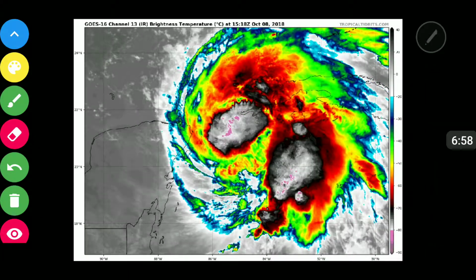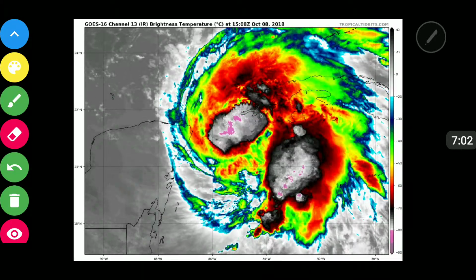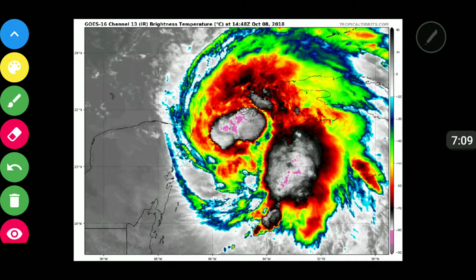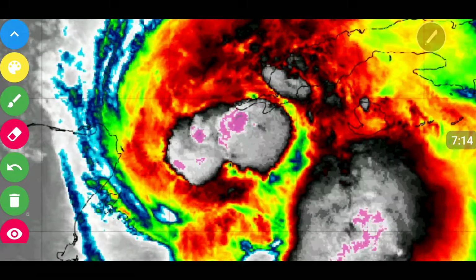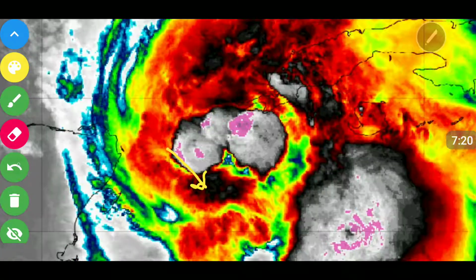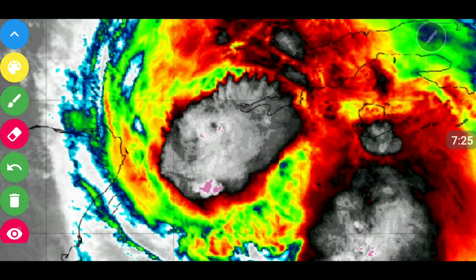And as you can see here on the IR satellite imagery, you can see those colder cloud tops with the whites in the middle, and the storm beginning to breathe and spread outward, which is a sign of rapid intensification. I want to show you this. You can see the eye wall already beginning to develop with this storm right about here.